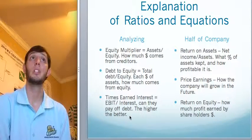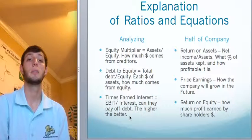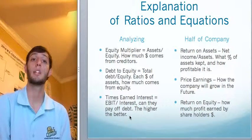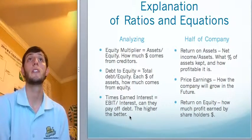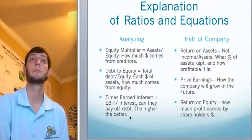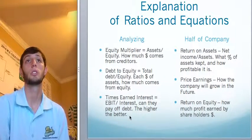Some of the ratios we'll be using to analyze the companies that I'd like to buy part of are return on assets, which is the percent of assets kept and how profitable it is. Also, for buying part of the company, we'll be using price earnings, which is how the company will grow in the future, and return on equity, which is how much profit is earned by shareholders' money.